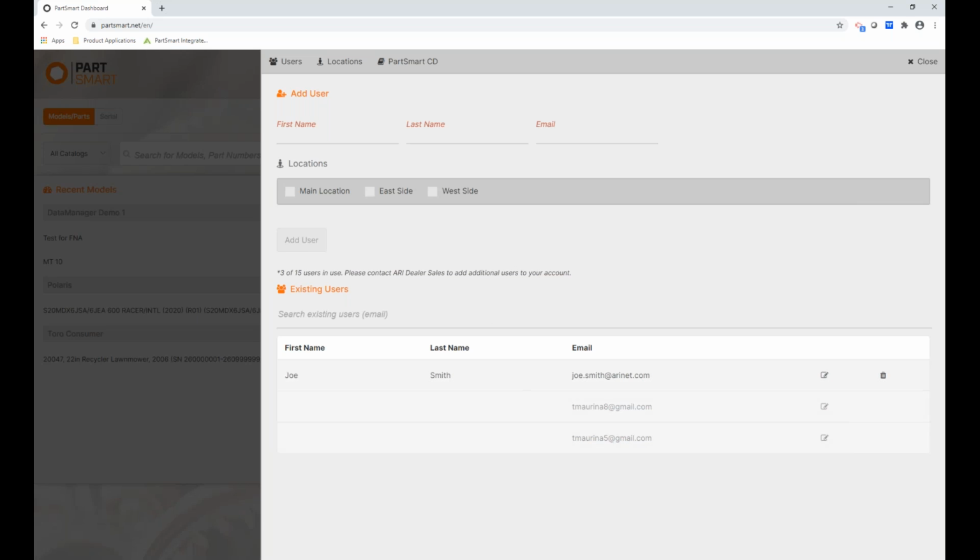Now, once they got added to this existing user list, the system will automatically trigger a welcome email to that user, where they can go in and then set their password and finish setting up their account.